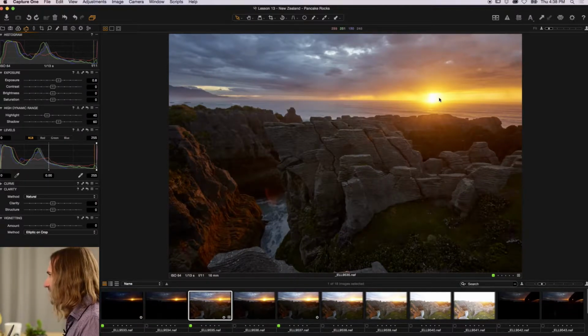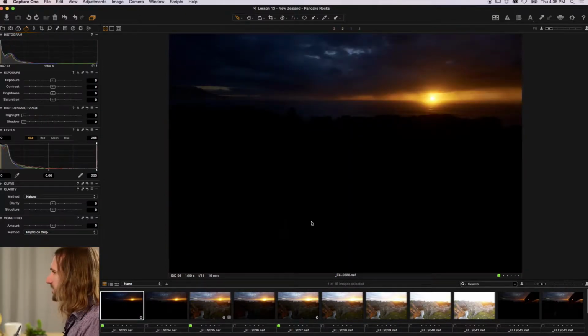I need to fix this hot spot in the sun. So let's go to the image that we're going to use for the highlights. And now what I'm going to do is try to bring back these shadows a little bit to compensate.